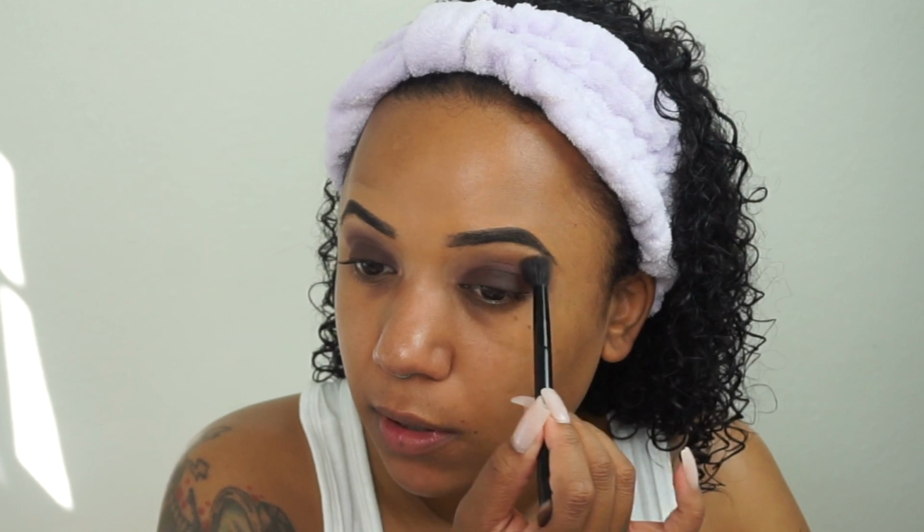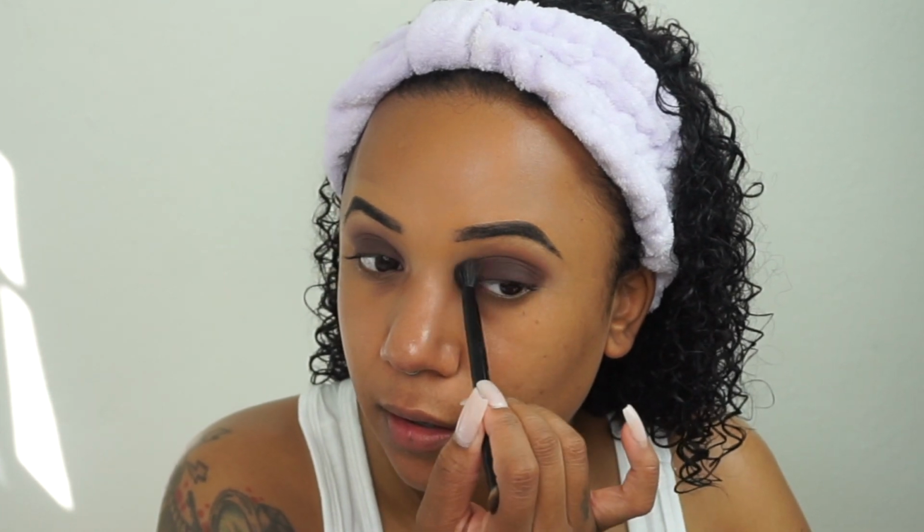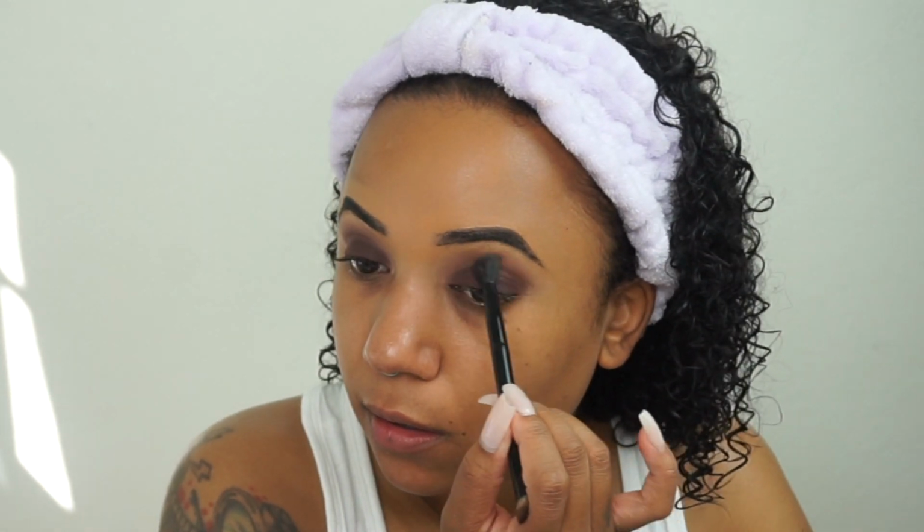So see how it's more smoky now? It's not as pigmented as we have on the lid. So we're gonna go back into the lid and pack that color on, just so that it's more bold than what we have in the crease. Now I'm gonna pick up Ginger. It's a lighter brown, and I'm just gonna blend that in here, just to make it a little more smoky.